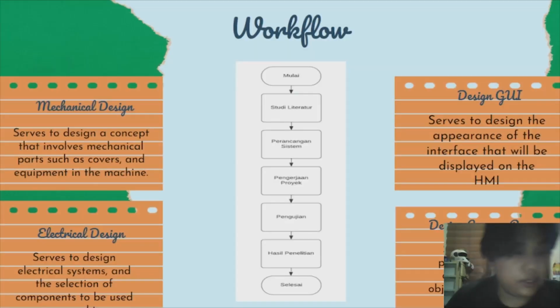Okay, in this slide I will explain the workflow of this project. As you can see, the first step is a literature review to study the project that will be undertaken. The second step is system design, including mechanical and electrical designs. Mechanical design serves to design a concept that involves mechanical parts such as covers and equipment in the machines. Electrical design serves to design the electrical system and the selection of components to be used on the machines.